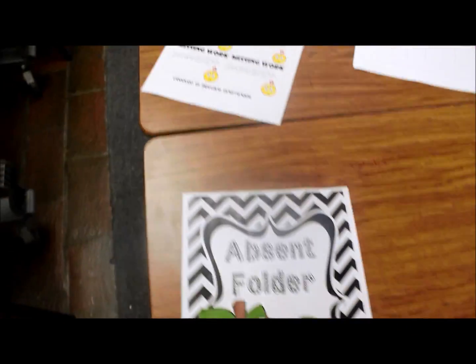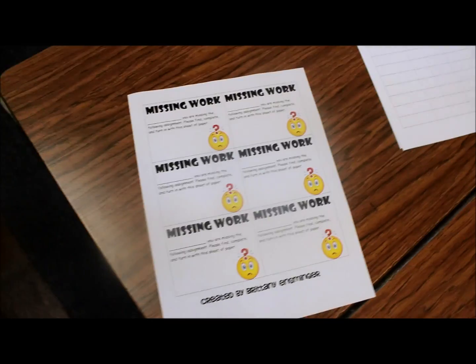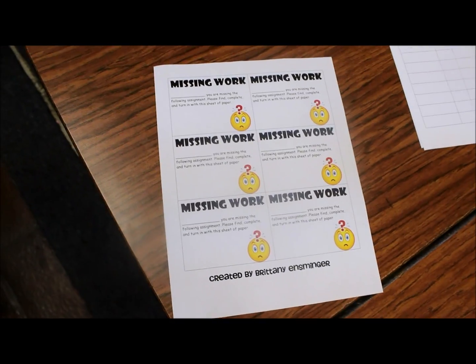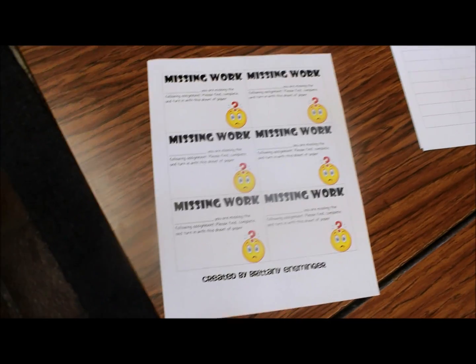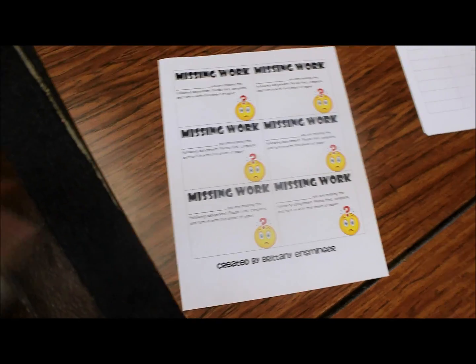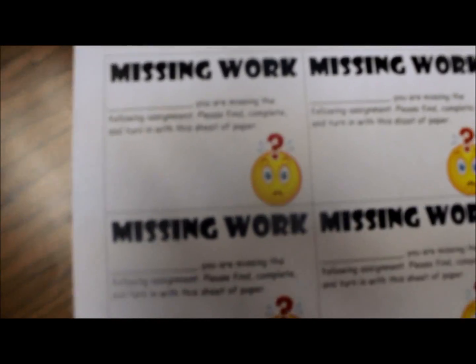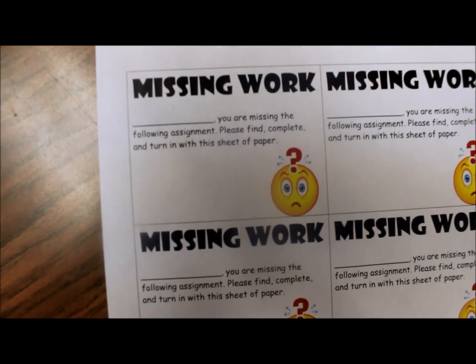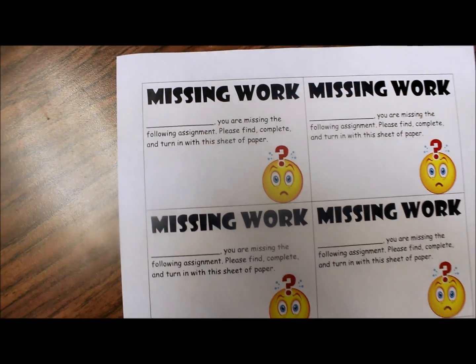I've been really struggling with my kids missing work. Even if it's an in-class assignment, a lot of times they don't turn it in, so I've had a difficult time keeping track of kids that have missing work. So what I've done is I found this on Teachers Pay Teachers, and it says, you write their name in, you are missing the following assignment. Please find, complete, and turn in with this sheet of paper.